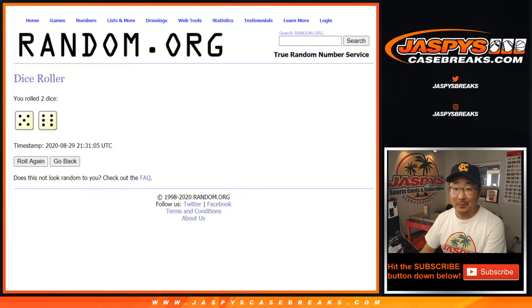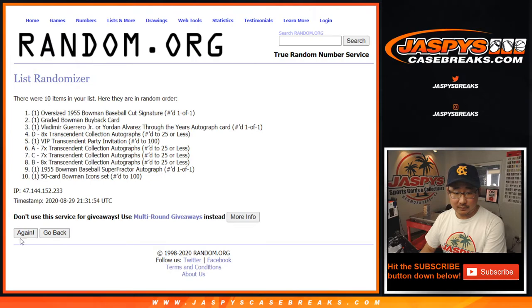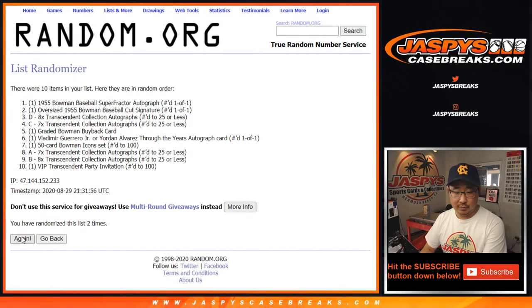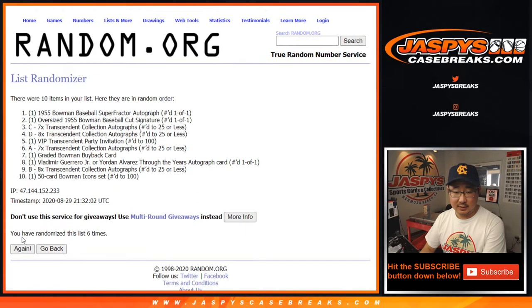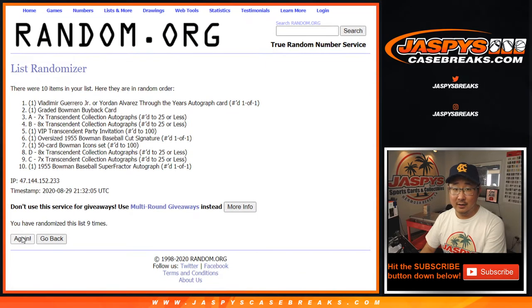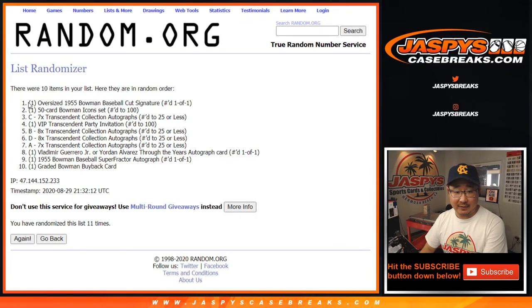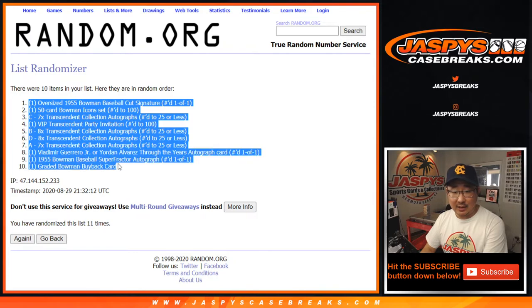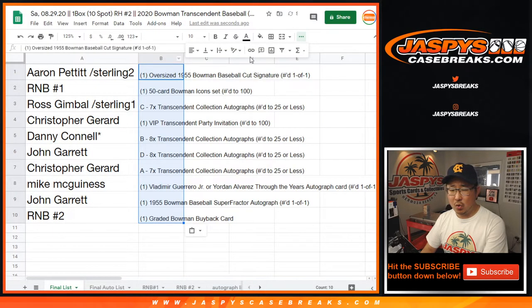All right, 11 times for everything. 11 times for these hits right here. 1, 2, 3, 4, 5, 6, 7, 8, 9, 10, and 11 the final time. After 11 times, we've got the cut signature. Wow. Down to the graded card. Woo! Look at that.